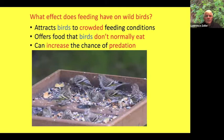Now, here's a little aside. What effect does feeding birds have on wild birds? I won't go on too long, but I think it's important. What we should know is that feeders attract birds to crowded feeding conditions. They offer food that birds don't normally eat, and they can increase the chance of predation. This is a platform feeder with a bird that came down in an eruptive invasion this last winter. They're called pine siskins. They remind you of really streaky looking house finches.